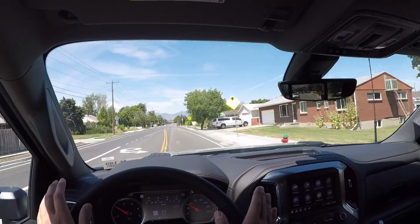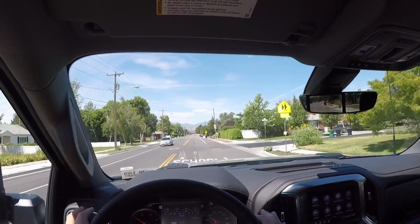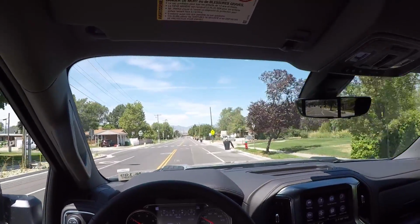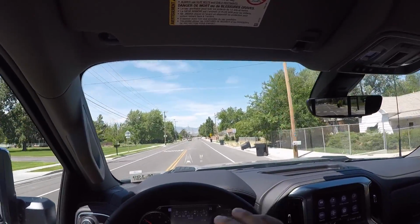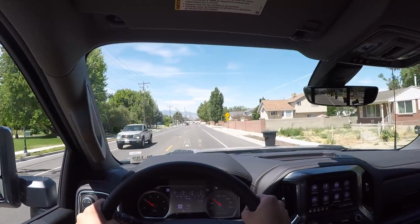Now we're using my little manhole test over here, and suspension on this new truck is exceptionally smooth, actually. They've done a really good job, and for a 3500, this is definitely the smoothest 3500 that I have ever driven. I will just say that hands down, Chevy has done a great job with the suspension here.